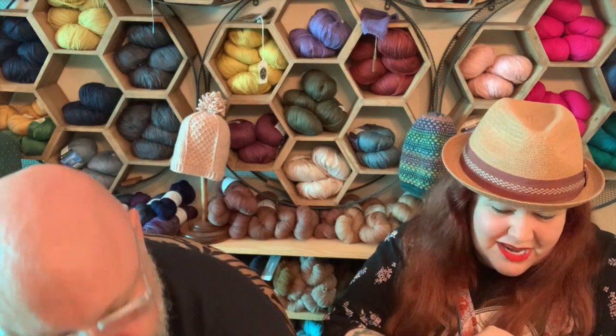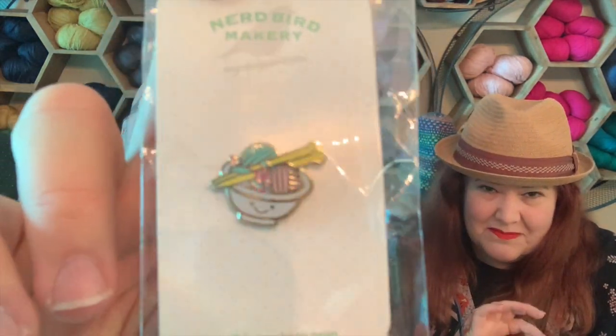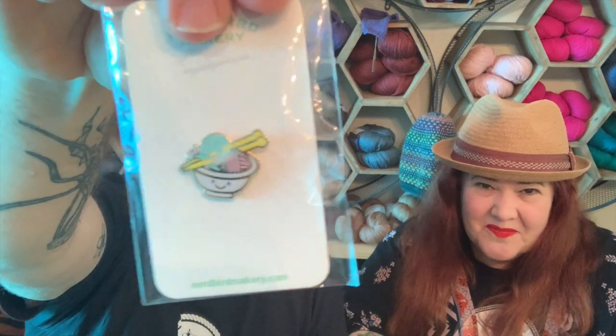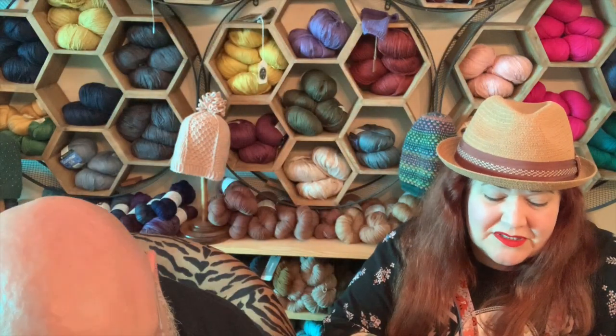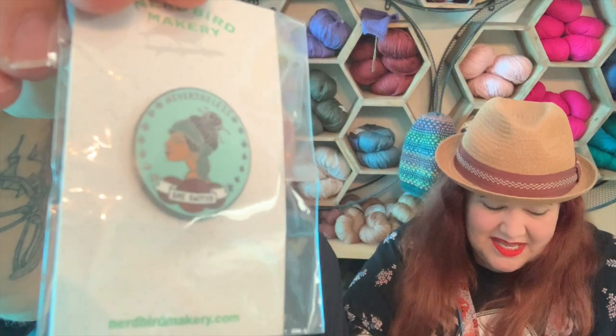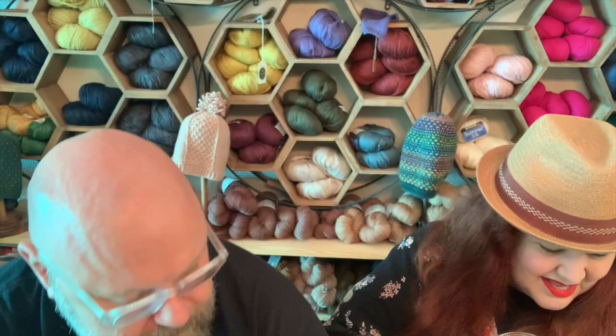So, I like to share some of the stuff that I have in the shop. I recently got a new batch of Nerdbird Makery, and actually, Nerdbird Makery is making a custom pin for me, which is going to be available really soon. Cool pins. There's some yarn. Sorry about the shine. I'm so thrilled that this one says that we're working together. Knit lit. So cute. Nevertheless, she knitted. Sorry about the glare. There you go. Super cute.